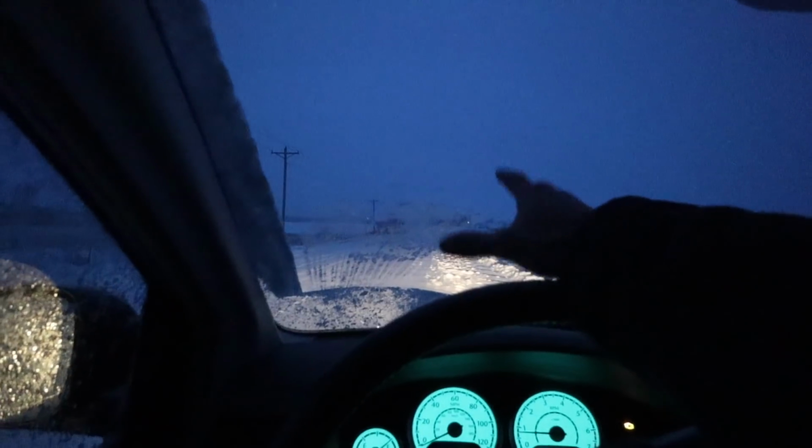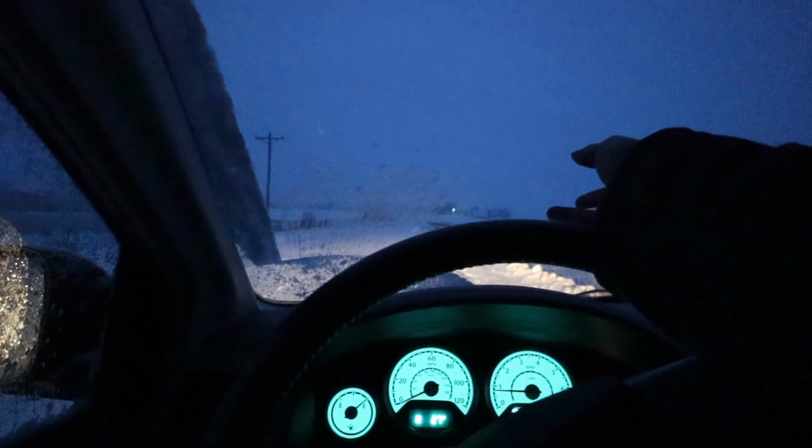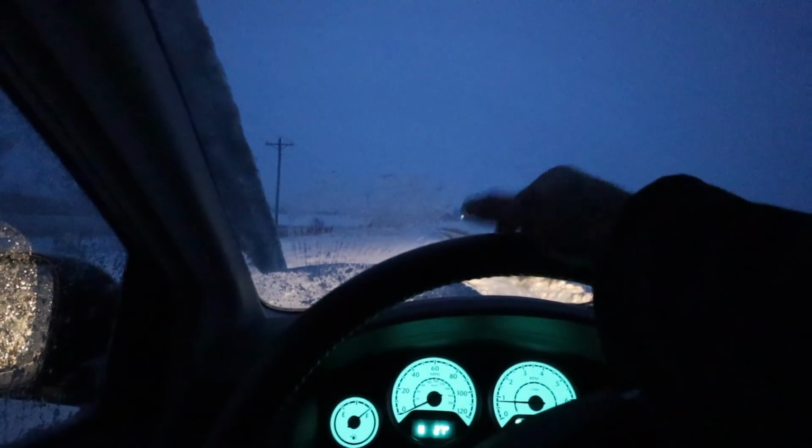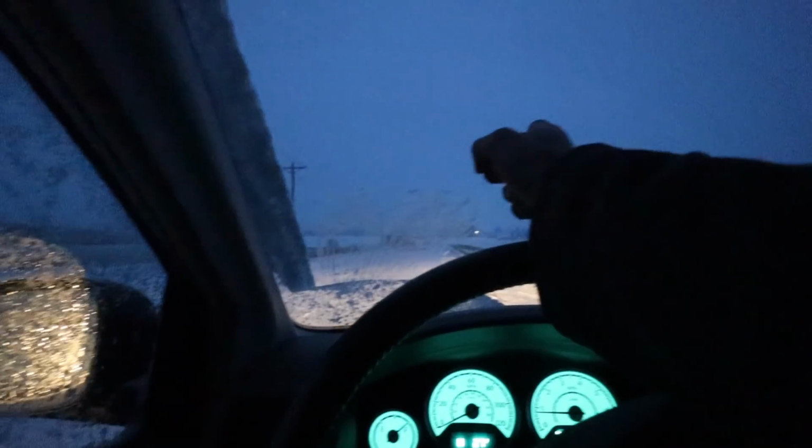We got her done just before dark here. The snow's been going on for about 2 hours now. I don't think it's supposed to amount to a whole lot, just kind of enough to make a mess. Got Dad behind me here in the semi. He's letting the air brakes fill up and stuff. Then we're going the back way home.